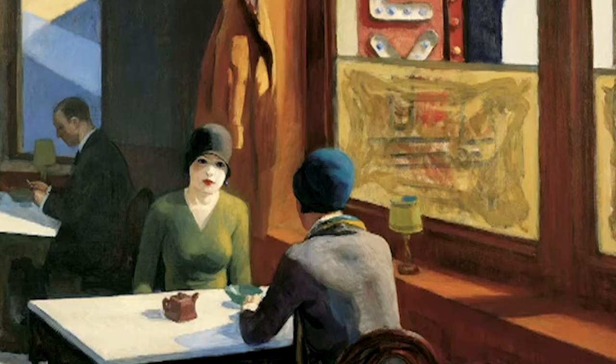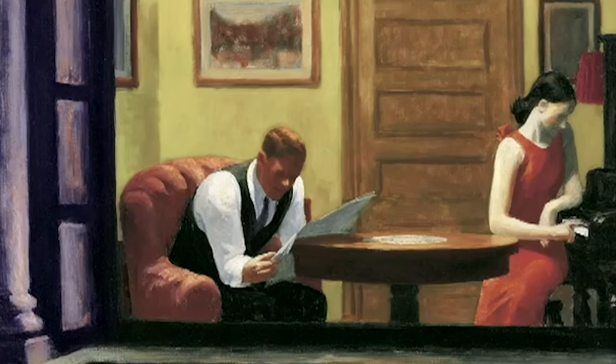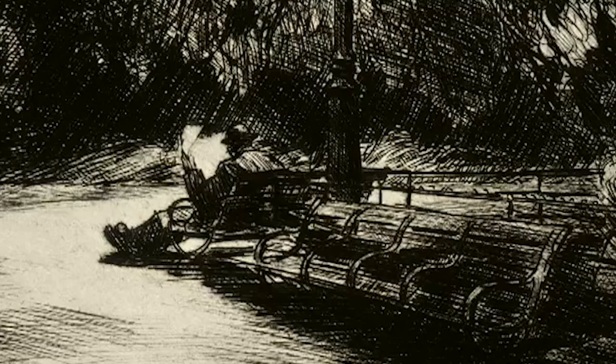Hopper's, I think, essential kind of grasp of the experience of living in a city like New York was really based on that notion of how we experience interior and exterior space. We live and work in these interior spaces. We move between them by going outdoors, but we're always aware of them, looking into the window of a shop, or perhaps catching a furtive glance of somebody who doesn't know we're looking at them.